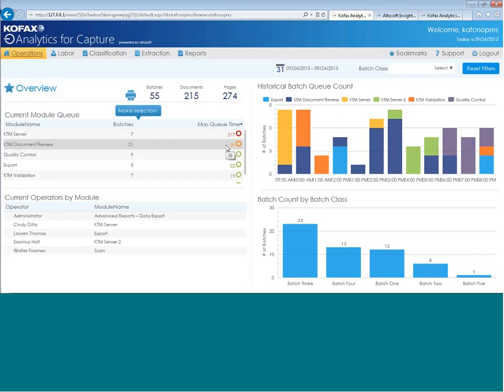Who wants to get a notification after it's already broken or once the SLA threshold has been exceeded? Quite frankly, at that time, it's too late. So I want the system to notify me when I'm getting close to or approaching that particular SLA threshold, and I've done so by indicating that in orange. And then lastly, above that, the KTM server, well, quite frankly, that is horrible. That's at 217 seconds, as indicated in red with the clever red circle next to it. That's horrible. So we have to drill into that particular module and find out what's going on.